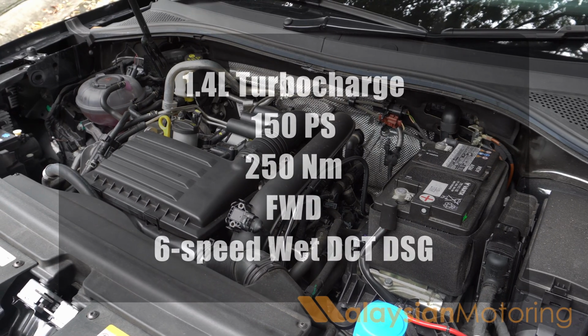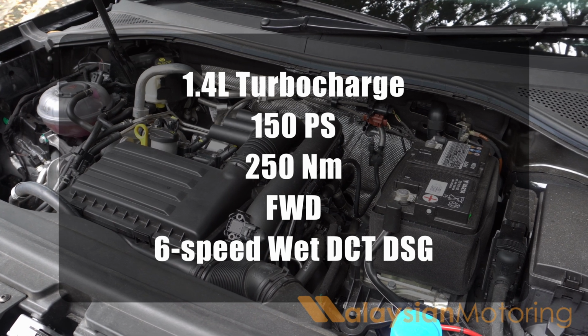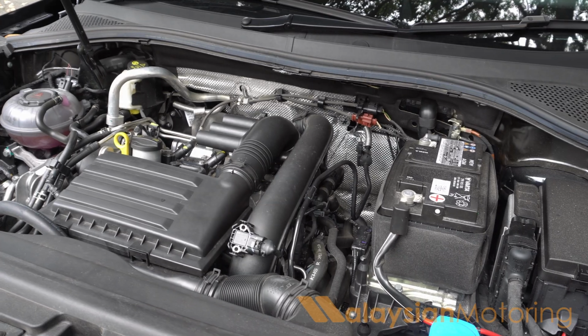Now, the purpose of the Tiguan Life is to provide utility and practicality for a slightly more affordable price. Now, one area where they didn't cheap out is the powertrain. So this 1.4 litre is shared with the Tiguan Elegance, and we know that it's a relatively smooth performer with very good fuel economy, and that definitely continues here.